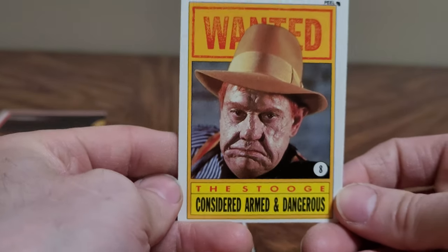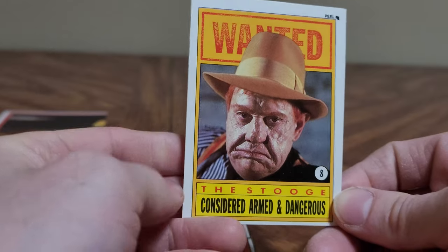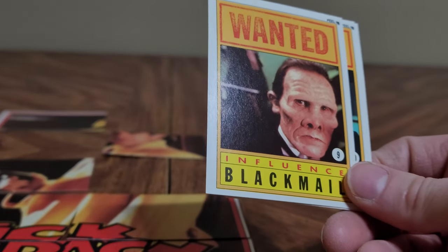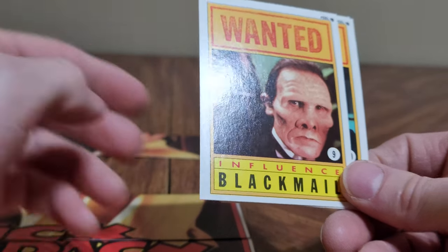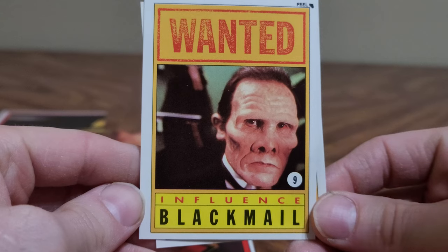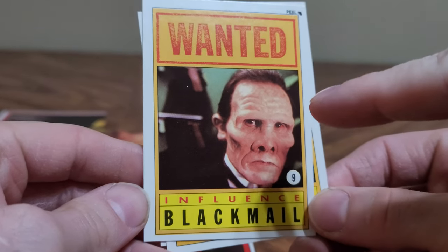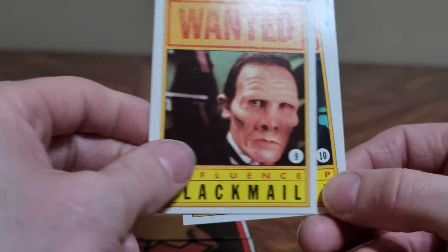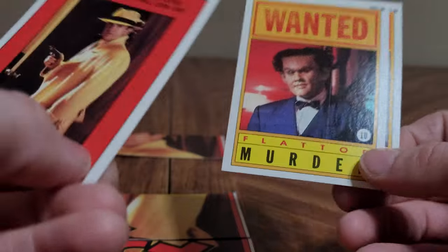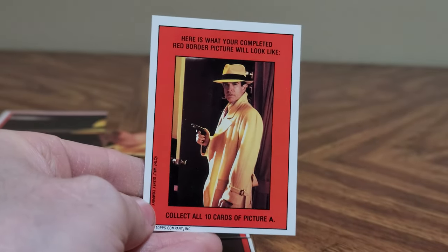Oh, man, considered armed and dangerous. The Stooge. I don't remember him, weirdly enough. I think some of these were just the background characters and the ones that got off near the beginning. Probably. Influence? I think he was one of the people at that big gang member meeting, you know, where the one dude got blown up. Actually, wait, was he the one that got blown up? Okay, so this is not part of those other ones.